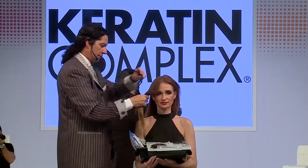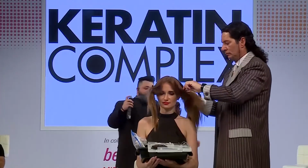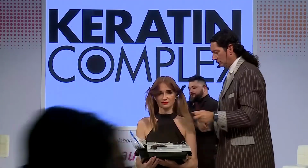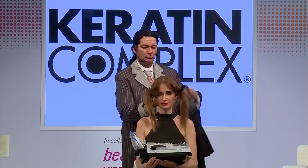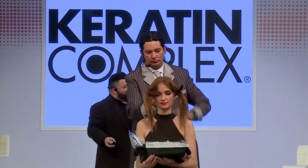I'm not scared to go to the gym anymore, get it sweated out, I can go in the rain, I don't care. I'm just so happy for this result. It would normally take me like 45 minutes to just blow dry this out, and literally this is wet to dry results. I'm so thankful for this treatment.